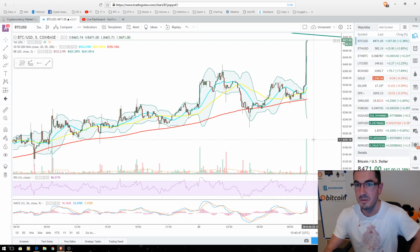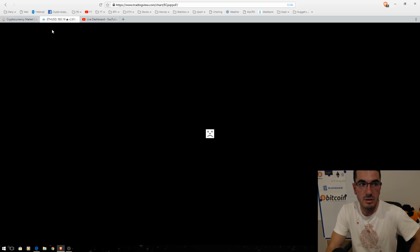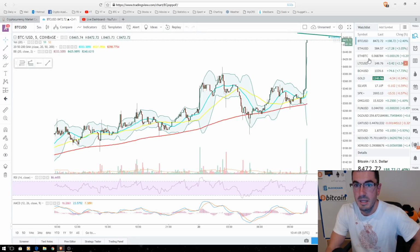Crypto alive and well. So let's have a look at ETH. This time ETH is lagging, so I wouldn't be surprised if this plays catch up in a second, but ETH has already broken this long-term log downtrend line, which is the line you can see here. I'll just refresh that, sorry guys.